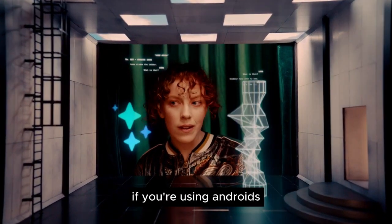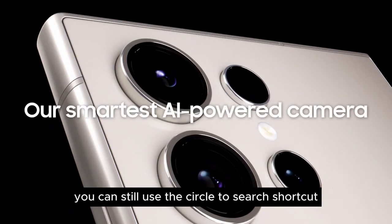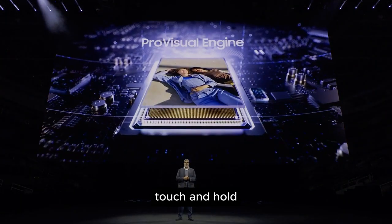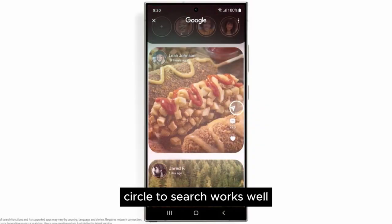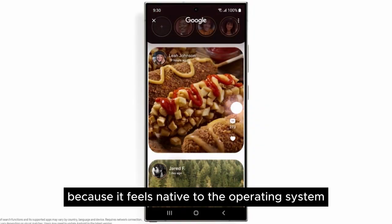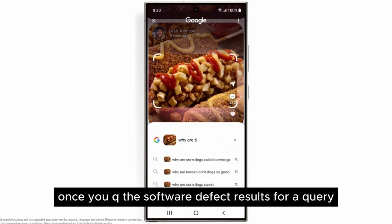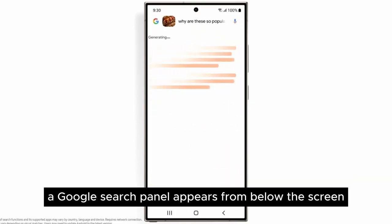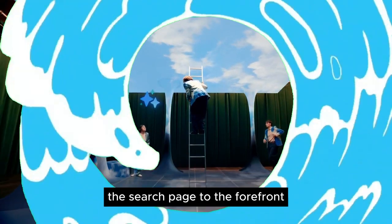If you're using Android's gestures to navigate around the interface, you can still use the Circle to Search shortcut. Touch and hold on the gesture bar that hovers up a bit from the bottom. Circle to Search works well because it feels native to the operating system. Once you cue the software to fetch results for a query, a Google search panel appears from below the screen. You can then swipe up on that screen to bring the search page to the forefront.